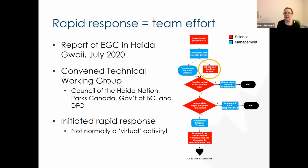I just have to say it was really quite something to see, especially because rapid response is not typically a virtual activity. So 2020 had a whole bunch of challenges, and certainly not being able to be on the ground to do rapid response was difficult.